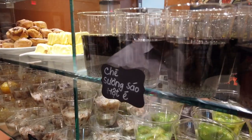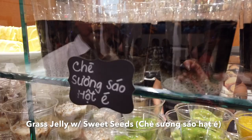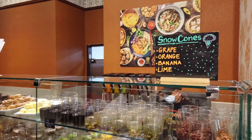That's hộp é. I don't know what the translation in Vietnamese is, but it looks like little eggs in there. But I promise you, it is good, sweet, add a little ice to it. And they do have snow cones for the kids that don't eat this sweet stuff.